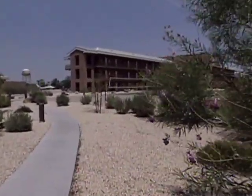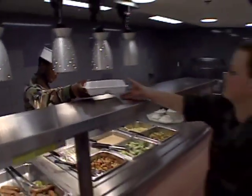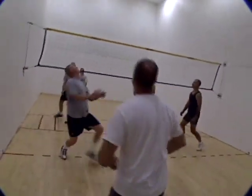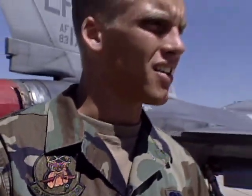There are dorms. Sloppy Joe, French fries, and kind of like a salad. A cafeteria. And a gym, where wall ball is a favorite for most ground crews. I think it's a very big responsibility.